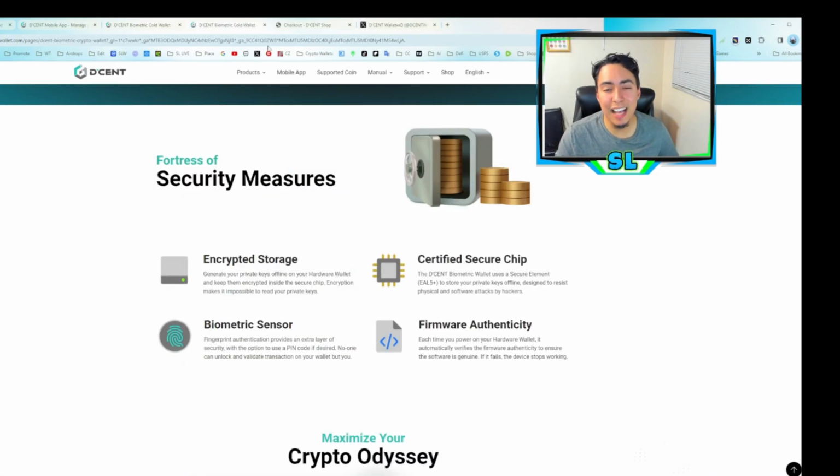Now moving on to the last and most important topic, which is the security. What is the security of this wallet? And as you can see right here, they have a certified secure chip. The Decent Biometric wallet uses a secure element chip, the EAL5 Plus, to store your private keys offline. Like I said, they store it offline, designed to resist physical and software attacks by hackers. So that is key right there.